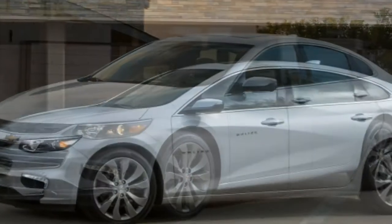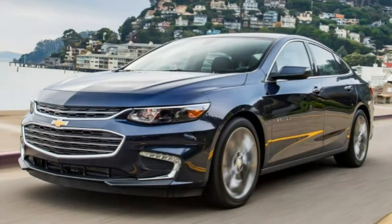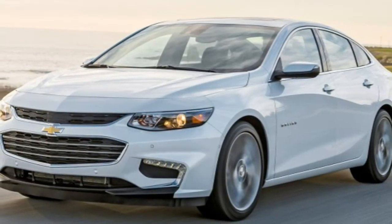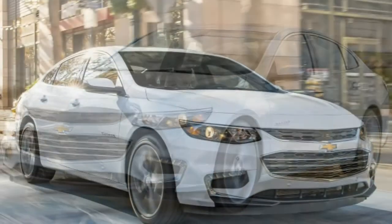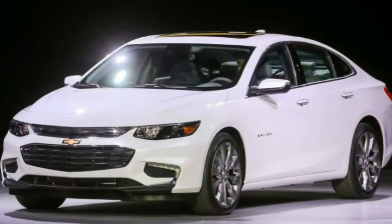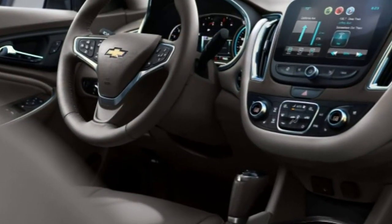In testing, the Malibu Hybrid went from 0 to 60 miles per hour in 7.5 seconds, making it one of the quickest hybrid sedans we've tested to date. EPA estimated fuel economy for the 2016 Malibu Hybrid was 46 combined, 47 city/46 highway.